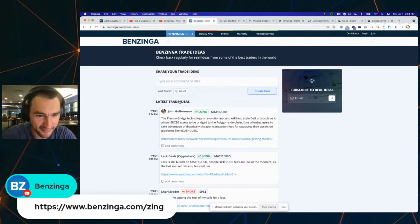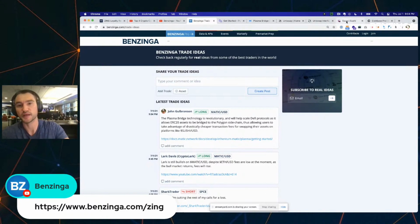All right, cool. Look, that worked. So now you can see here: Plasma Bridge technology is revolutionary and will scale DeFi protocols. This allows ERC20 assets to be bridged on the Polygon sidechain. I'm not going to read the whole thing. And then it adds that link automatically. So it's simple, but it saves you a little step.